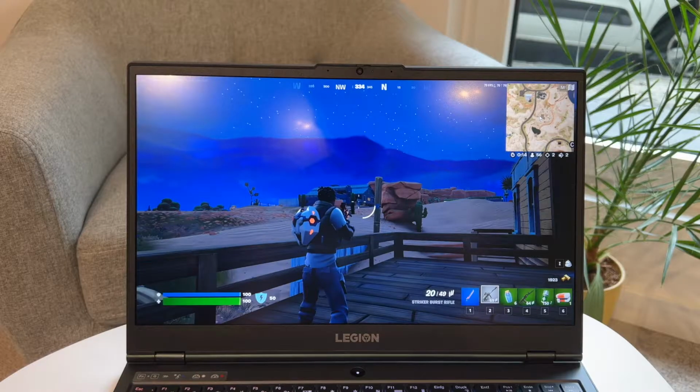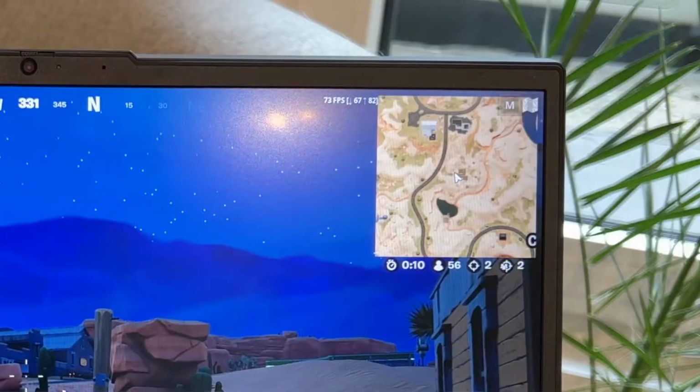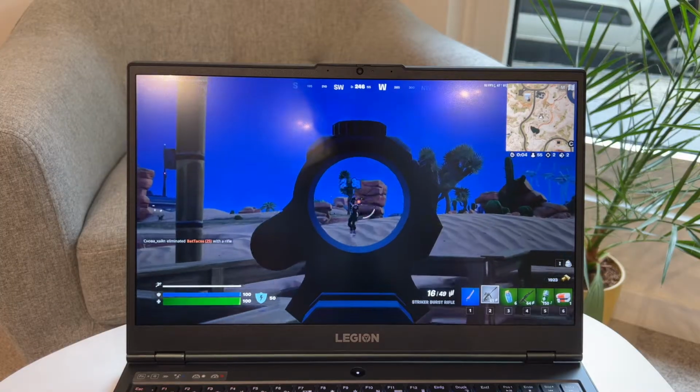So moving away from Subnautica, we checked out Fortnite, and on mostly epic and high settings, it ran very well. The FPS rate was kept between 70 and 80 FPS. I had absolutely no lagging issues, and the game looked amazing and ran very well. So here's how it looked.